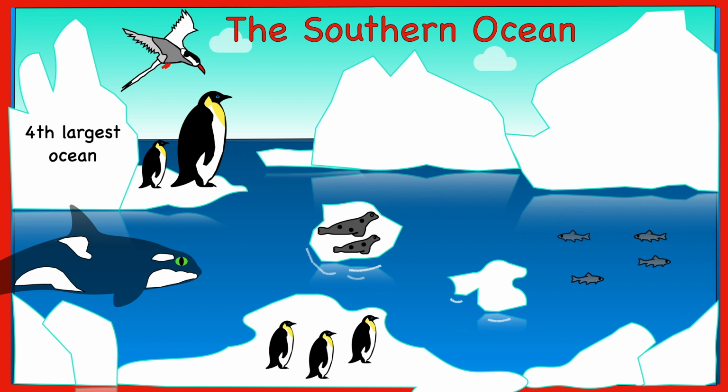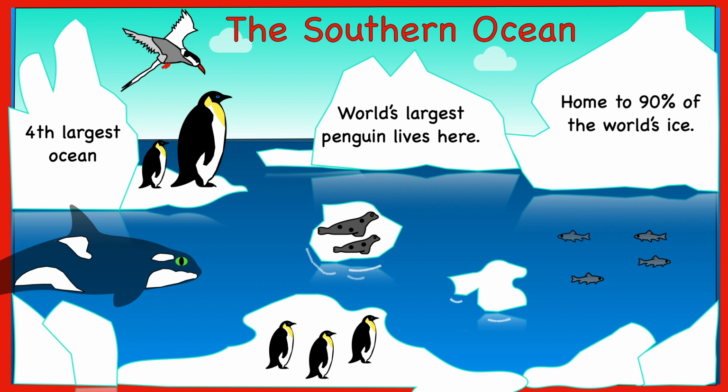The fourth largest ocean is the Southern Ocean. It is found in the South Pole, which is in the Southern Hemisphere. It is home to the world's largest penguin, the emperor penguin, who lives on the ice of the Southern Ocean. The Southern Ocean is home to 90% of the world's ice.